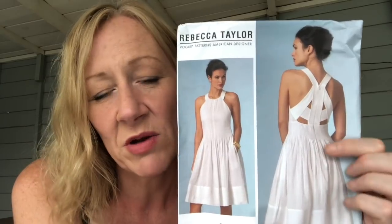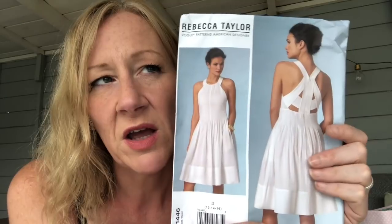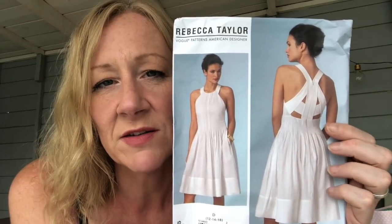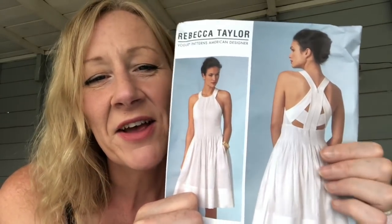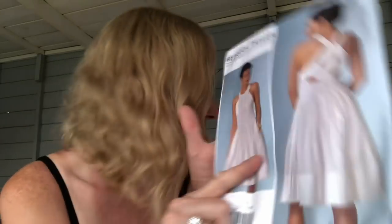So this might be a next summer make, but I wanted to get this before it goes out of print, because I just think that's so pretty. But yeah, I think that's quite challenging, and that will probably really test my skills. This recommends batiste. We don't get batiste in the UK, whatever that is. Voiles, crepe de chines, or lightweight twills, etc. So I think viscose will work, maybe, she says, or cotton lawns. So I might have a go at that next summer, but I just think that's so pretty and so different.